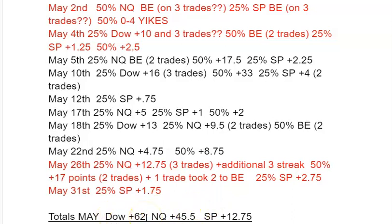But the Dow had 62 points, so May 10th was this one here. It actually had a 25% loser, and then the next trade was a winner, so that was break even. And then the next trade was a win for 16 points, so that's why there's 3 trades there. It had a 50% win as well, so for this particular date, it got 49 of its 62 points. Then the other date here is the 18th, which was 13 points.